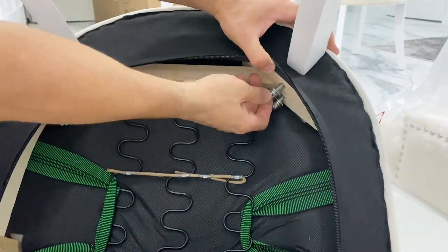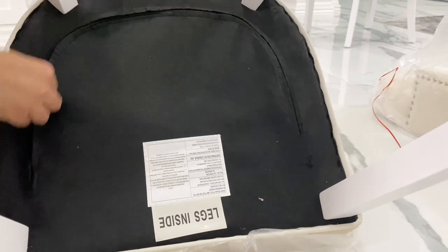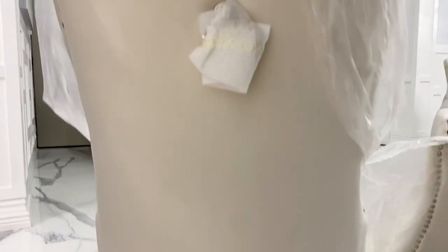On to decorating and for the tablescape. I hope this video gives you ideas on how to update your dining room with the ideas that I have shared. Please continue watching to see how I've decorated this room and for the final reveal.